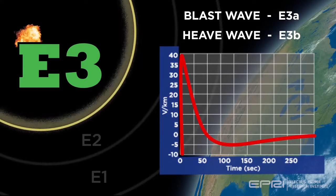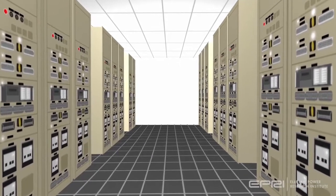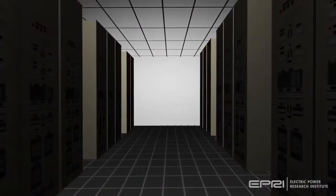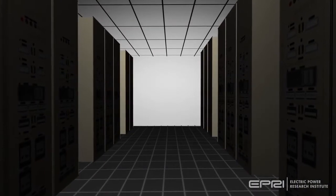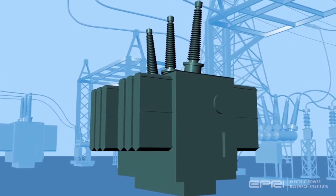E3 has two potential impacts. 1. Voltage collapse due to increased reactive power consumption and misoperation of protection systems due to harmonics. And 2. Additional hotspot heating in transformers.